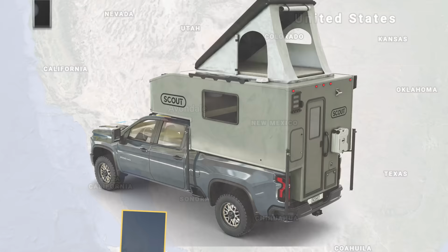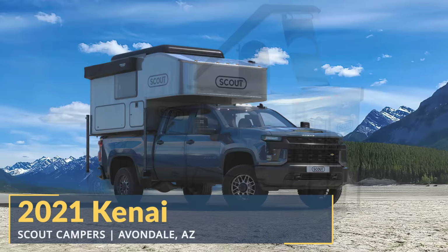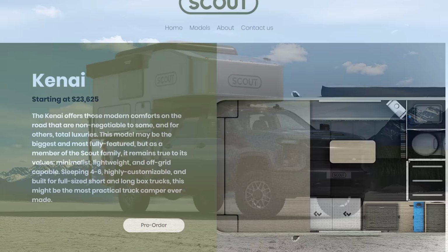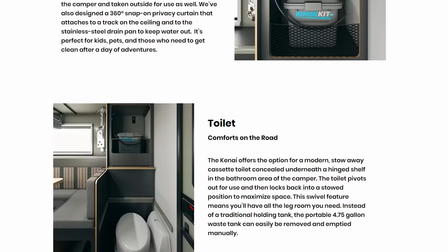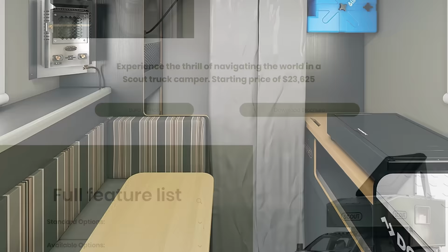As a company, Scout values being minimalistic and lightweight, while having a unit that can cope with the rigors of off-road use. The Kenai looks pretty basic from the outside, but where it shines is on the inside. A mudroom is a smart addition. It has a heated rinse station to rinse off dirty shoes, gear, and clothing, and a stowaway cassette toilet, both concealed by an old-fashioned privacy shower curtain.